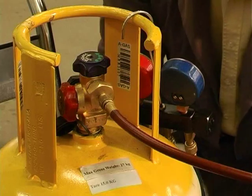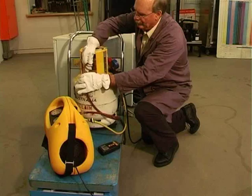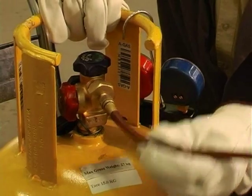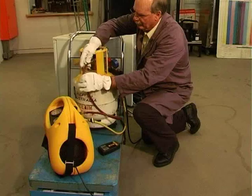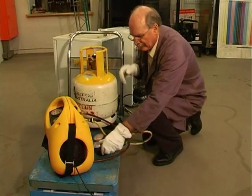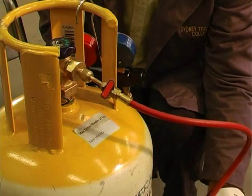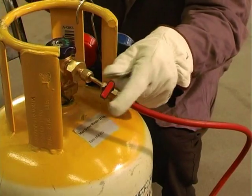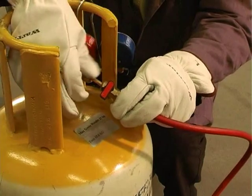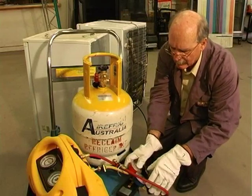If the red service hose does not have a ball valve, release the pressure in the red hose to the recovery cylinder by loosening the connector and allowing the pressure to release before removing the hose and replacing onto a new cylinder. If the red service hose has a ball valve fitted, ensure the valve is closed, remove the hose from the cylinder and replace on a new cylinder.